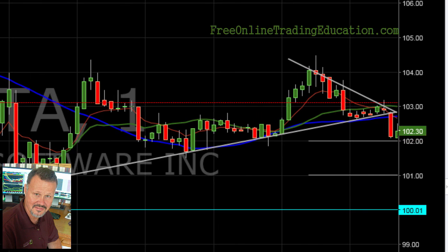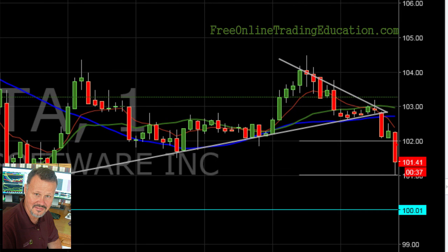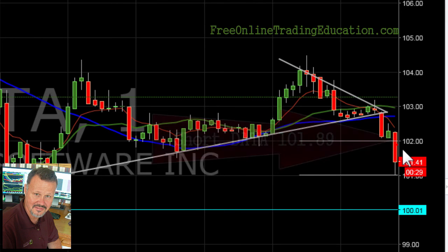Now these even dollar amounts can be support, and so I set a trade right down below here since I missed the initial one. If it broke down below the 102, I wanted to be short. And sure enough, bam, very next candle, I'm in at 101.97. I'm short on DATA. And these even dollar amounts, big.